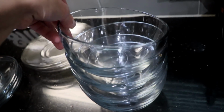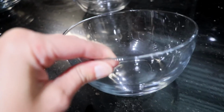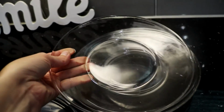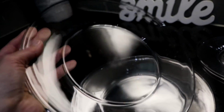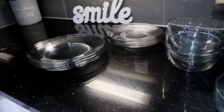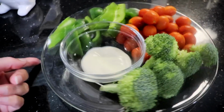Okay, so these are the bowls. Like I said, it comes with 4 bowls, and then it comes with 4 of the smaller plates and 4 of the bigger plates. Ooh, these are so pretty. I love them so much, and they're so affordable. Look, it spins like a lazy Susan.